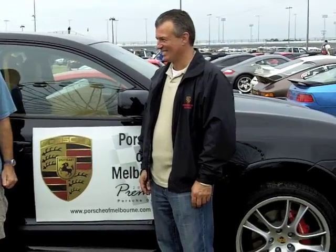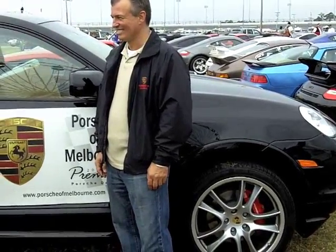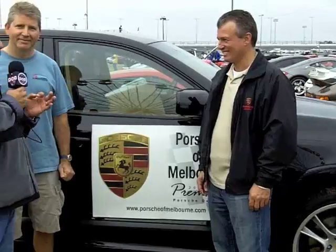Okay, we're here still at the PCA Corral at the 24 Hours of Daytona. We're standing in front of a beautiful 2010 Cayenne GTS, brand new, belongs to Porsche Melbourne, a premier Porsche dealer 3 years in a row. We're here with Horst Seibert, who's the general manager, and Tom Gorsuch, the PCA membership chair for National. And we're going to talk a little bit about how the dealers have become integral parts to the success of PCA regions, and in particular, this Corral at the 24 Hours Daytona.